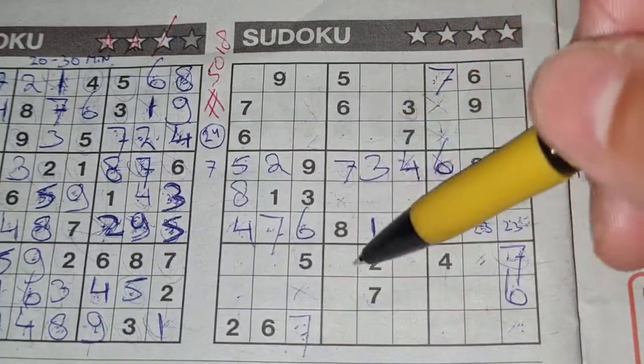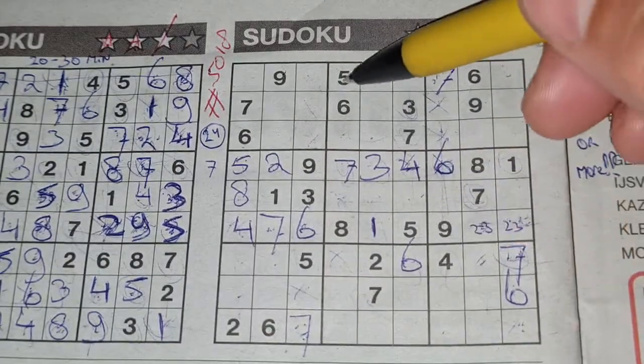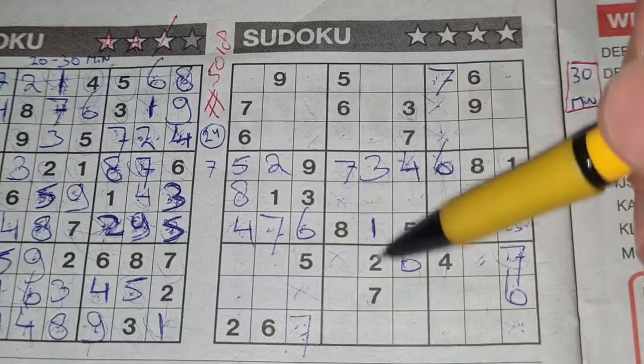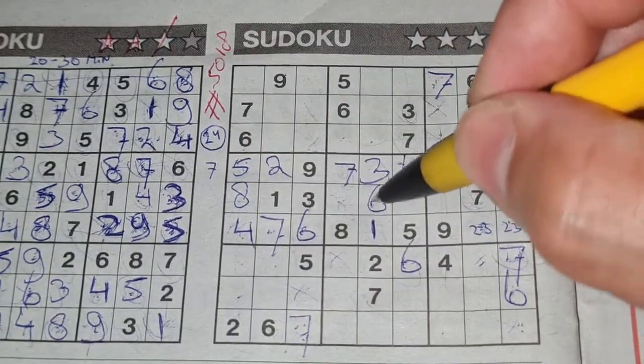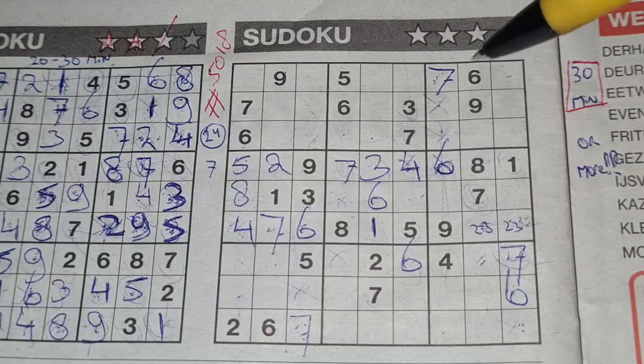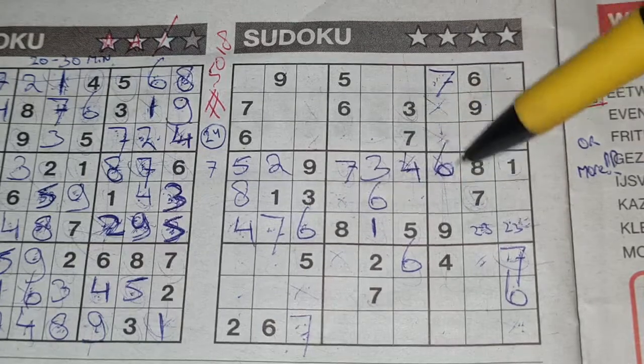We see a 6 in this column, so no 6 there, 6 should be there. 6 in this column, 6 in that column. So the column between, the middle column, the only place left for the 6 should be there. And all the 6s are used.